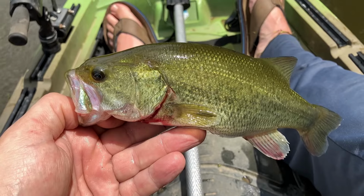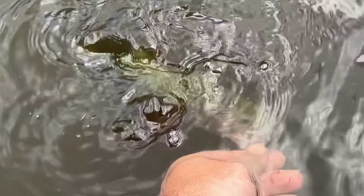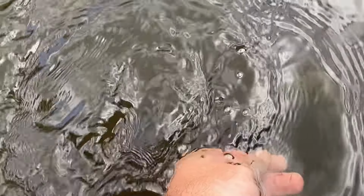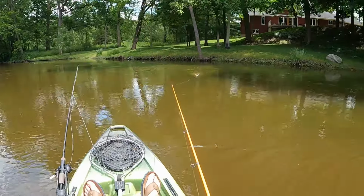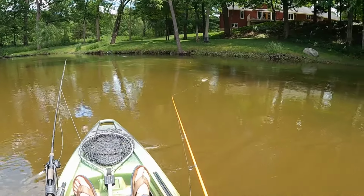Once again, this tiny man wouldn't give me the intel I desired because these guys never tell me anything, so I cut him loose. I worked this spot with all three lures for the next 15 to 20 minutes, but the only thing I had to show for it was that little largie. That's okay though, I got plenty of river ahead of me.